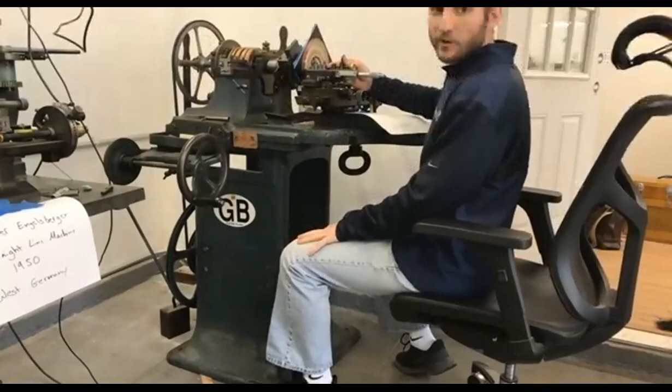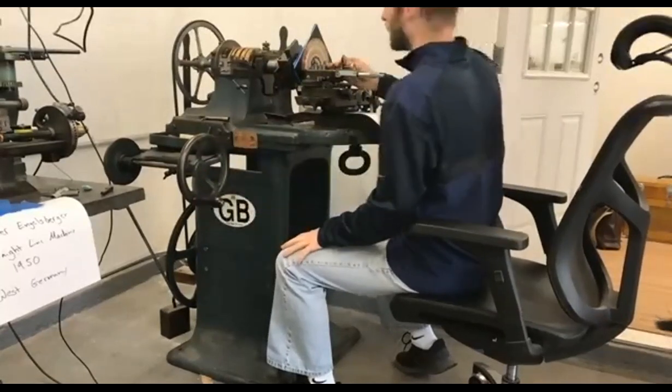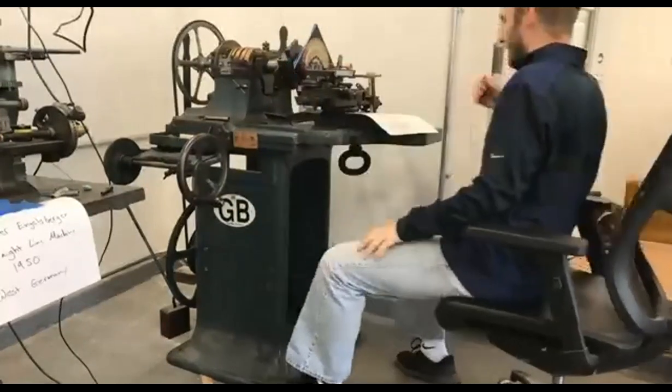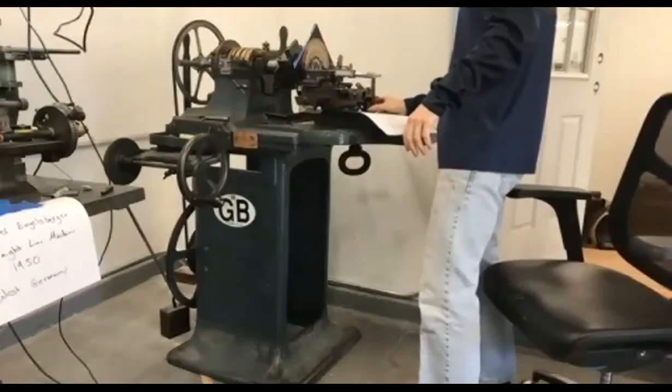And I don't know how well you guys can see in the iPad, but this whole thing's moving. Yeah. Now I'm going to get the microscope set up. Just bear with me for one second.